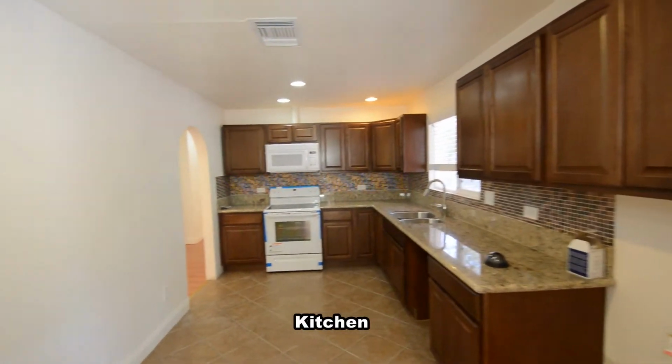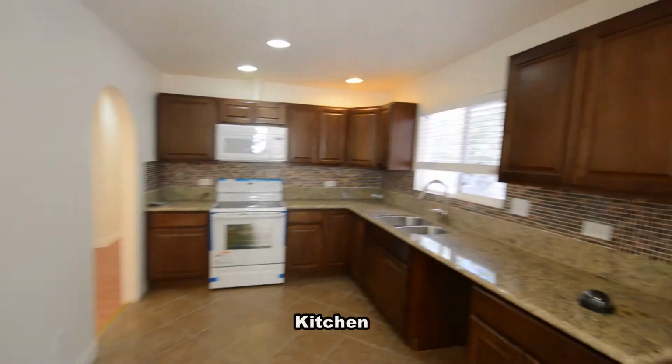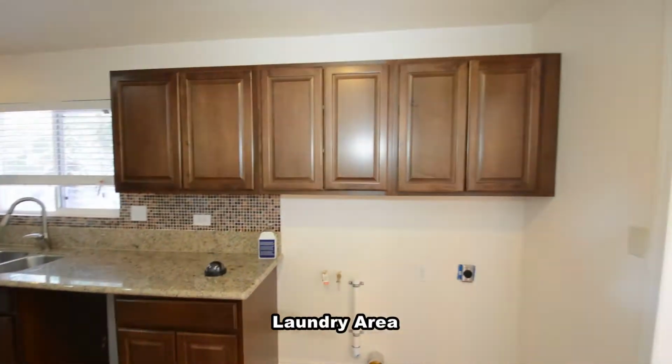The new kitchen has a tile floor, granite counters with glass tile backsplash, and all the appliances. The laundry area is in the kitchen.